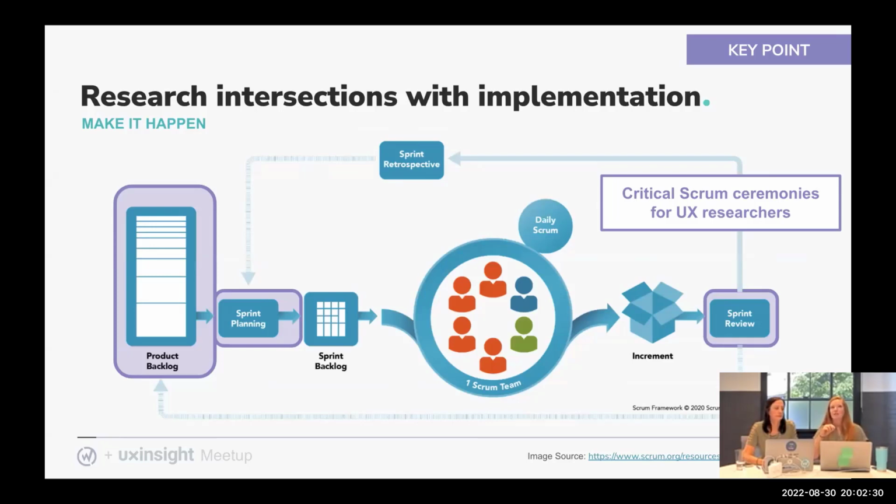Jill and I over the years have found that sharing a common language with the Scrum team and the developers, and understanding how that team works, allows researchers to know where in the process to try to insert themselves to be most effective.